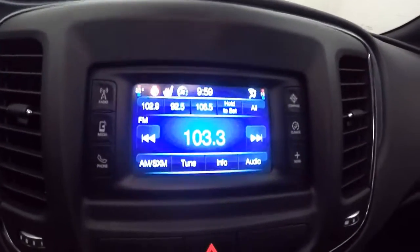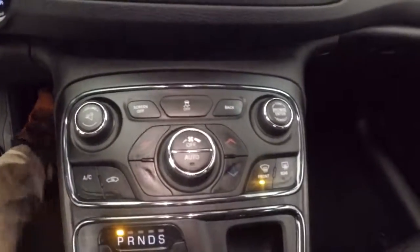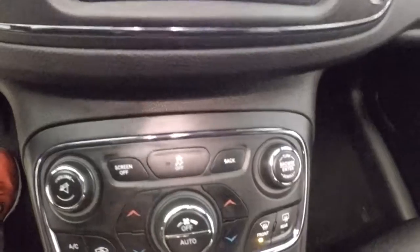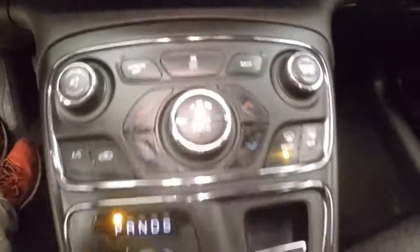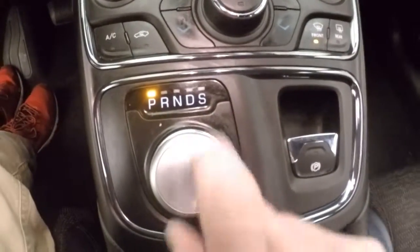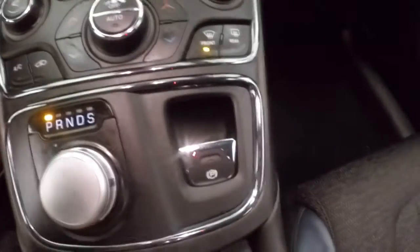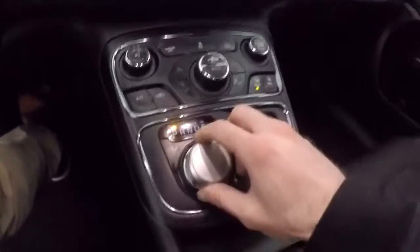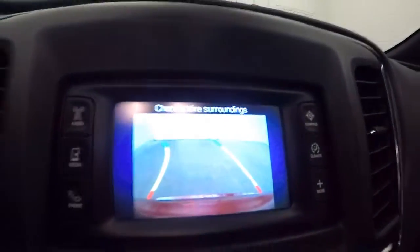It is touchscreen. All your audio control, climate control. This is your shifting knob, brake. Let's go look underneath the hood. One thing this does have as well, turn it into reverse. It does have a rear backup camera.